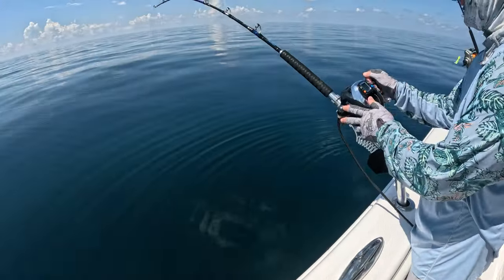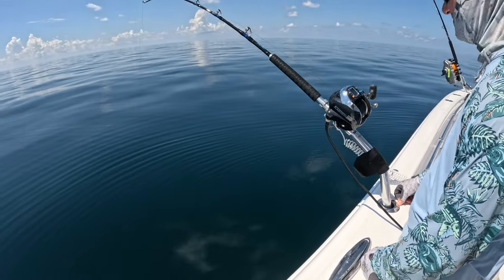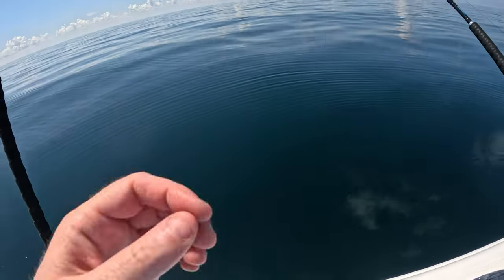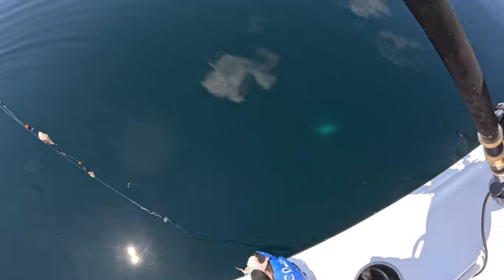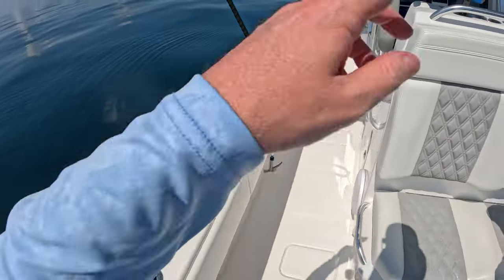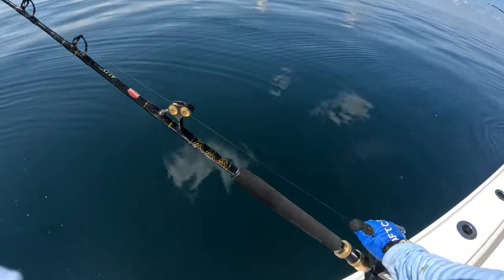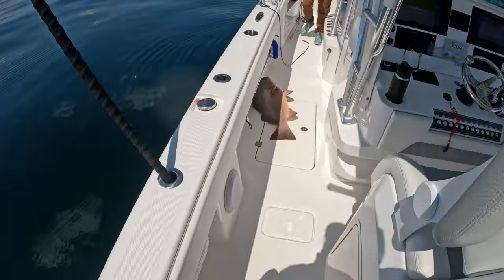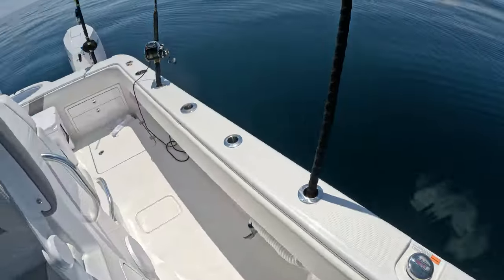Dude, what are you doing? You hand cranking it? I just wanna see. Look at the size of my hook. Yeah, and you're still catching a million. Look at the size of that guy. It's a grouper. Oh! See my kitty. Dude, that's a really big one too. You got a big fish too? No.